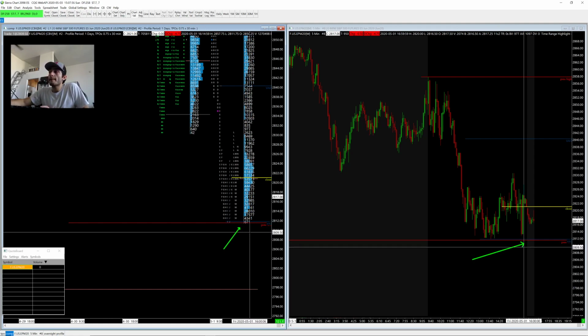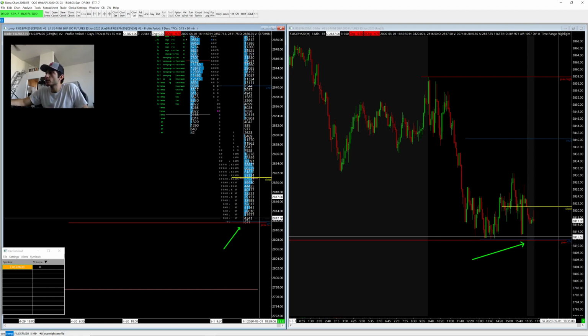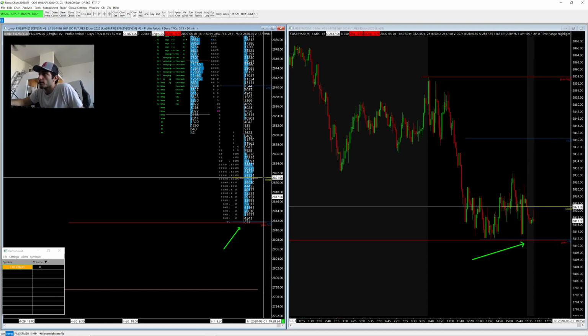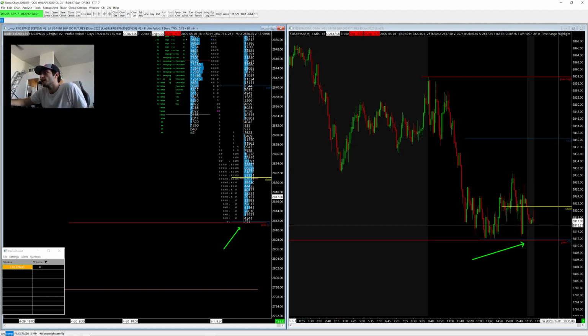If we open up outside of value and come back in, and we come back inside, that'll be a good fade or a good long up to the value area high, which is 28.40, or even first target into that close, 28.20. So first target 10 points, next target is like 20 more points. So that's kind of what's been happening on these sell-offs.